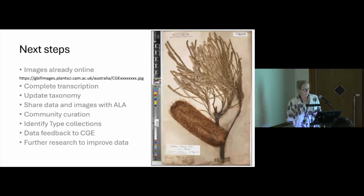I'm madly working to complete transcription. The nomenclature and taxonomy is also being updated, and once that's complete, all of the images and data will be shared through the Atlas of Living Australia. And I'm hoping that in using the annotation tools of the ALA, the Australasian community of botanists, historians and the public will help to curate and improve the data, provide identifications for specimens and help to identify types and collectors from handwriting on the labels.